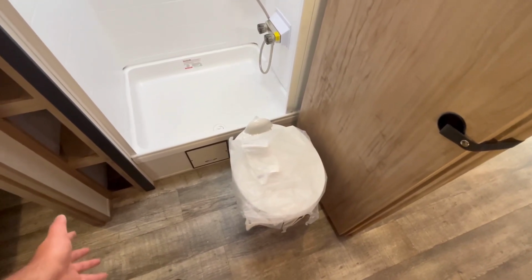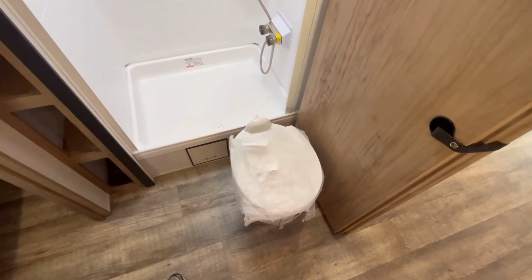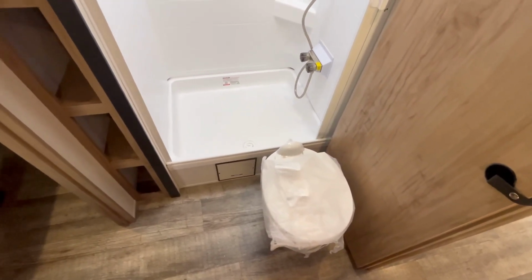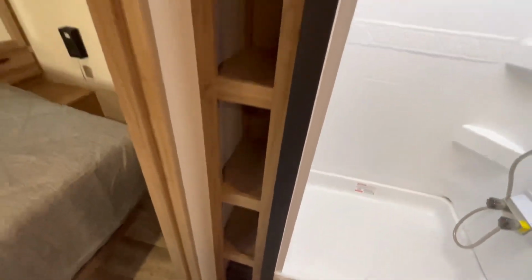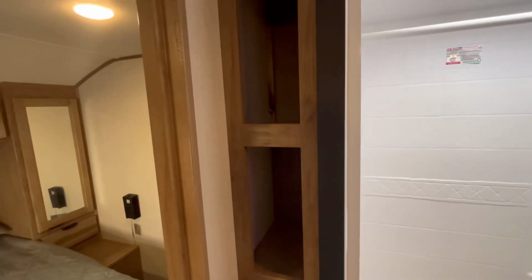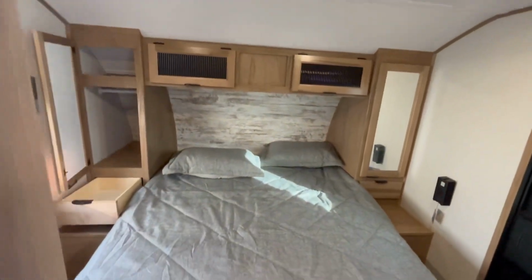Nice toilet placement. I think they should have curved or angled it just a little more than they did, but it works. And then over here you've got some good linen cabinet space on the side of this shower. And that'll go all the way down to the floor and all the way up to the ceiling. So very nice linen cabinet right there.